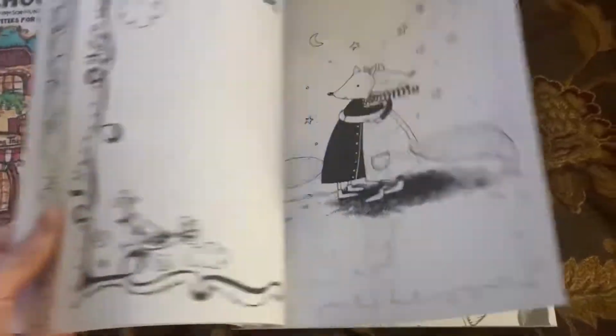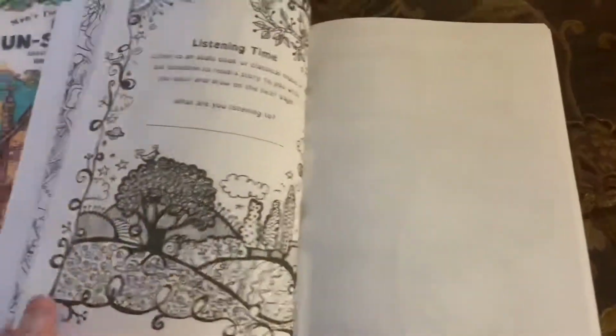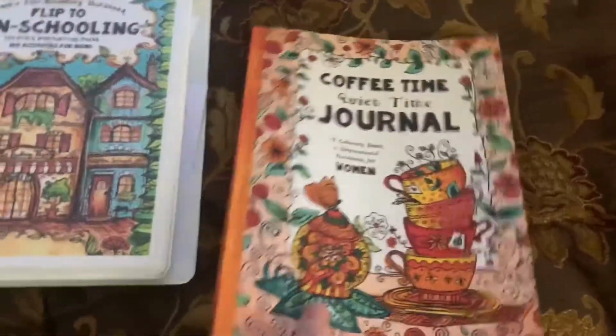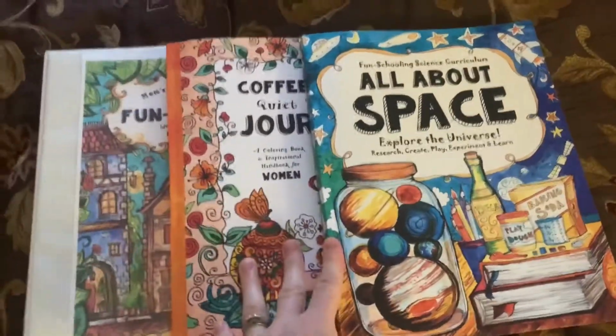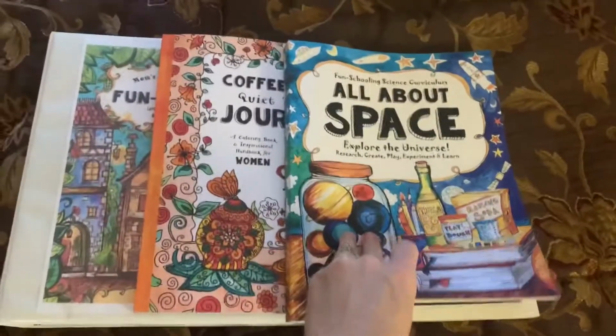You can also get your kids with you and have your kids color the pictures with you. But again, you can work on these while your kids are working on their school, and it helps you to be an example to them. So I just think they're a lot of fun. I just wanted to show these books to you guys, and this has become one of my all-time favorite curriculums.